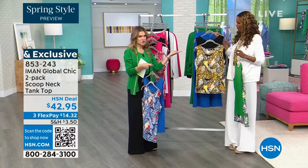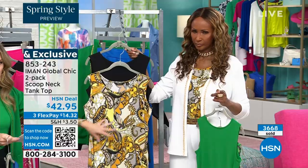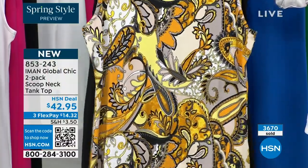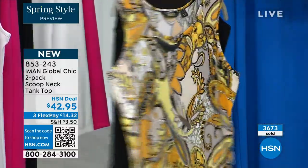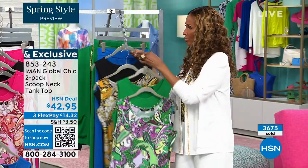And then I love this one. This is the one that Iman is wearing. This is the gold combo. And of course, you are known for combining these beautiful, high-end designer inspo prints. So you have that solid black, and then you have the gold with the buttery yellows and ivories, soft creams. Yep. These are a no-brainer.